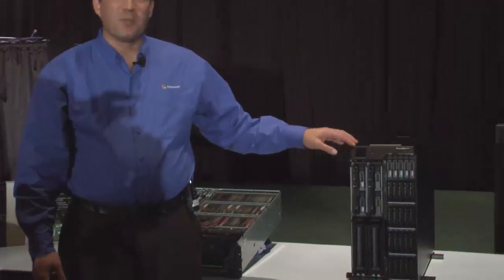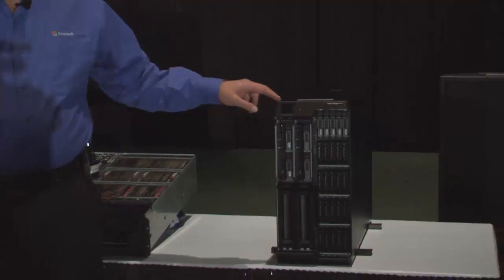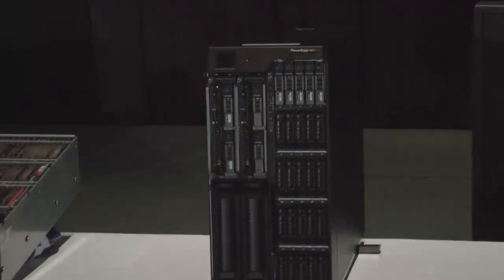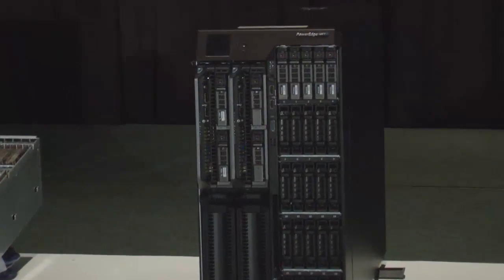I think it's going to open up some interesting new markets, so definitely take a look at what's coming. Okay, so that's our hardware highlight.